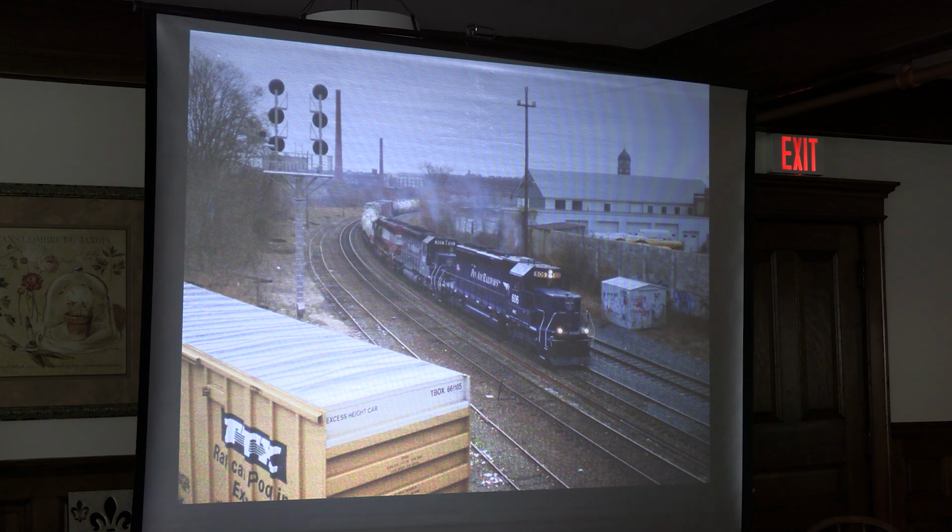Westbound POED, seen from Salem Street, coming up through Andover Street interlocking in Lawrence.